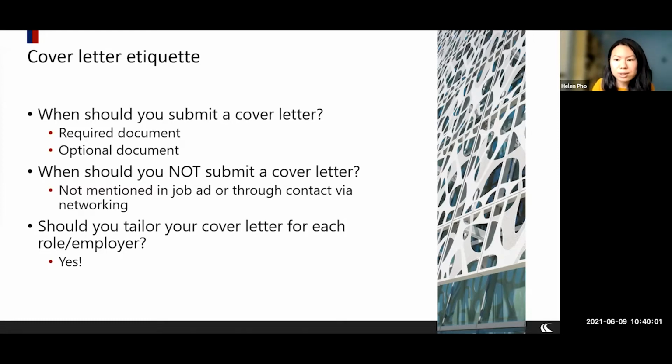I think in a situation like that where things are a little bit informal, it's always fine to just clarify, right, with your networking contact, if it is appropriate for you to write a cover letter. And it's a good question to ask, especially if there might not be a job ad, right, that is posted for you to read.